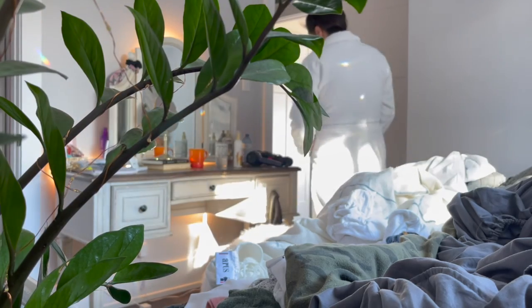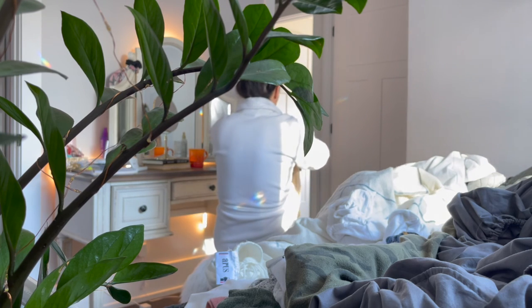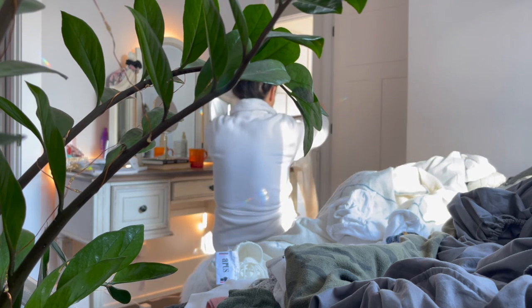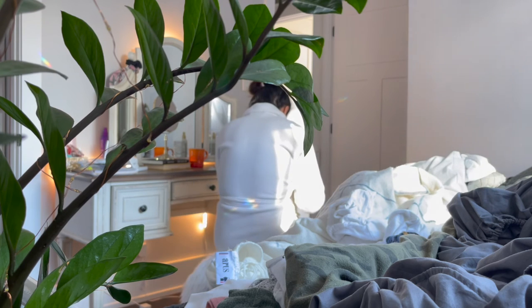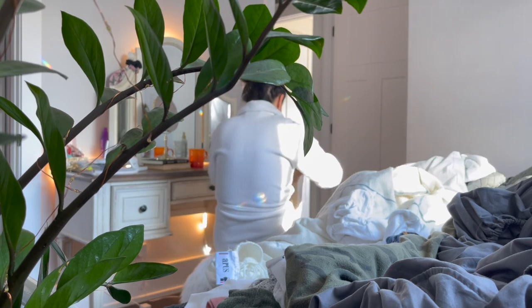Okay, so I have my outfit picked out. I know what I'm gonna wear. I just need to put on the undergarments. So underwear is on. I'm just gonna put my pantyhose on, and then brush my teeth, do my lips, and out the door I go.